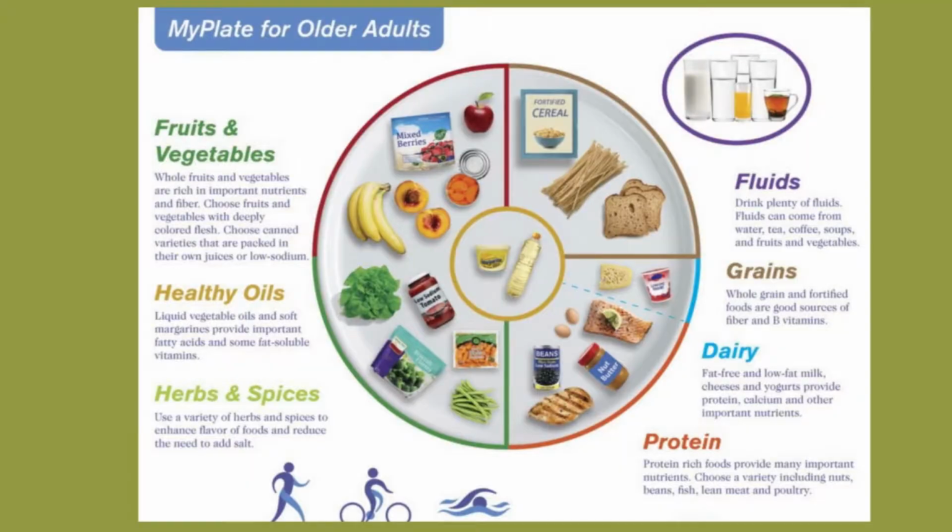Now, all these requirements will also make sure that as they get older, they don't have any deficiencies and they don't have malnutrition.